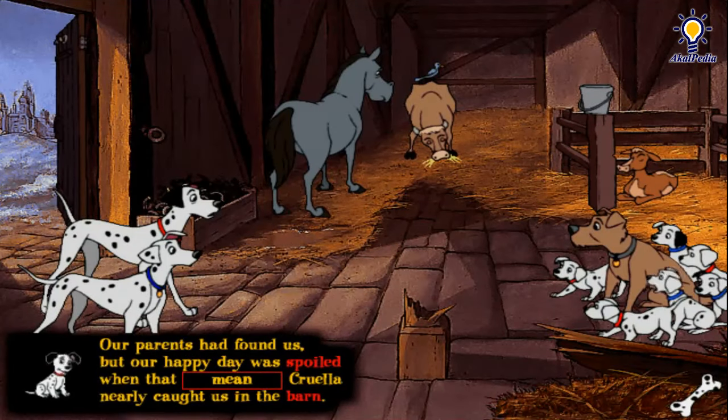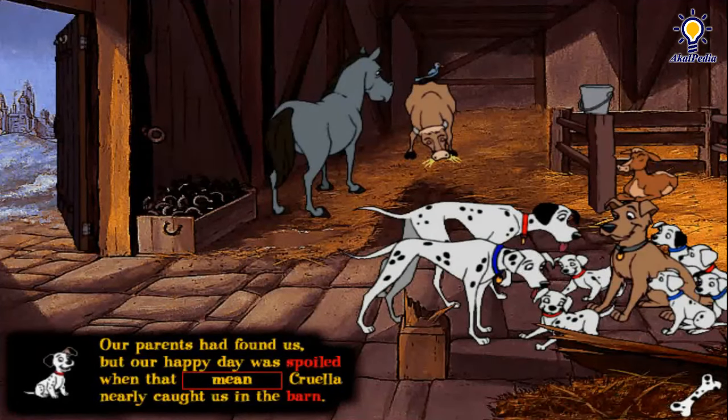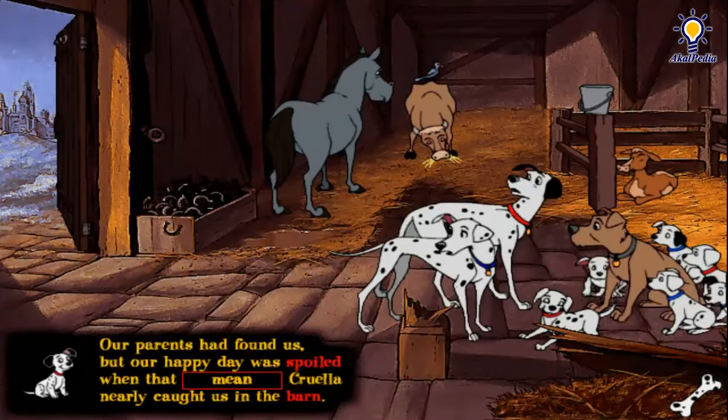We really missed our mom and dad. Boy, were they surprised when they found 99 of us instead of 15. It turned out that Cruella had stolen a lot of other puppies besides us. Our parents had found us, but our happy day was spoiled when that mean Cruella nearly caught us in the barn. I'll find the puppies myself.